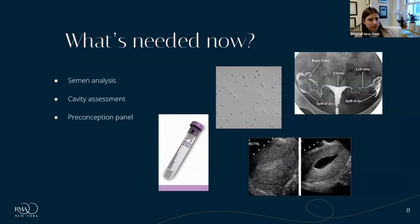For example, a semen analysis to check the quality of the sperm, a cavity assessment meaning taking a closer look at the uterine cavity. This is either done with an ultrasound called a water ultrasound or saline ultrasound, or we can look with an HSG. The top picture there, that's an X-ray looking at the uterus and the fallopian tubes. And this is to make sure that everything is optimized before we're actually doing the embryo transfer, to make sure there are no polyps or fibroids, or potentially we may find a blocked fallopian tube that collects fluid. That fluid sometimes can track back and end up in the uterus and affect the actual implantation from the embryo transfer.